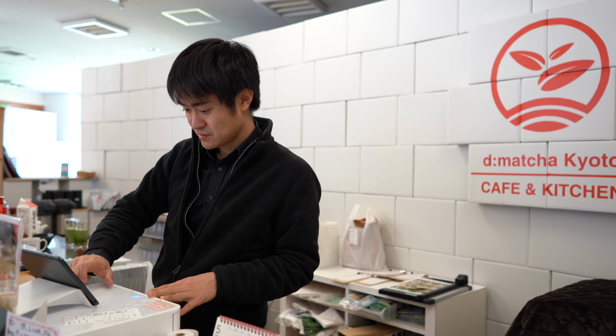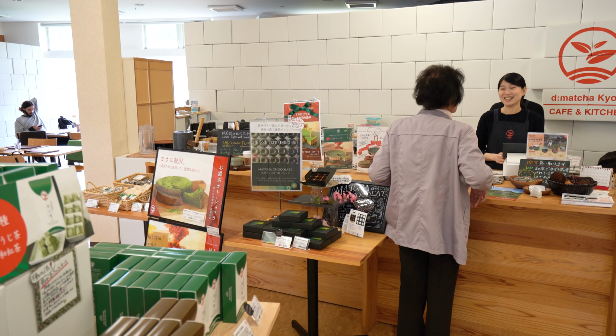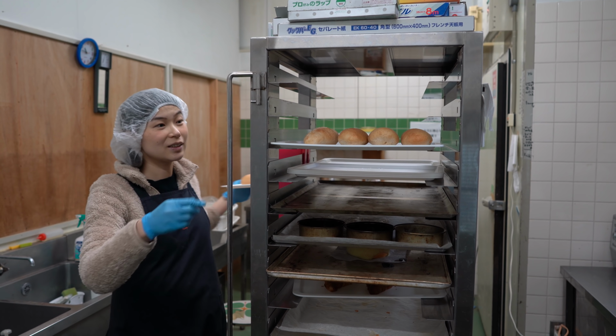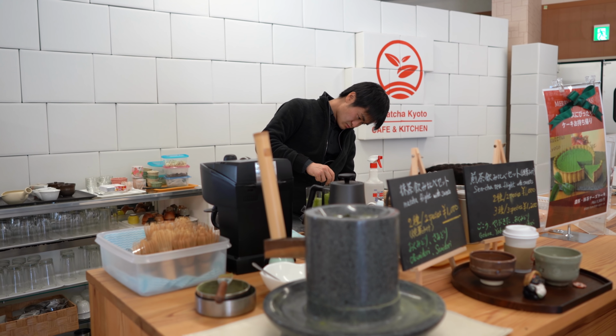Daiki and his wife Misato are expecting their first child soon, so I asked if it was scary to be running a relatively new business. Green tea is part of our culture, so I want to inherit this and then pass it on to my baby, so not so scary. And sometimes I work all day from morning to night. But I sleep at a good time, before 12 o'clock, and then wake up around 7, so that's totally healthy.